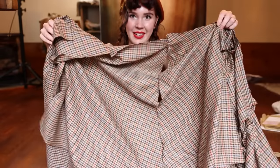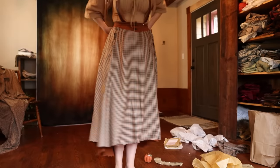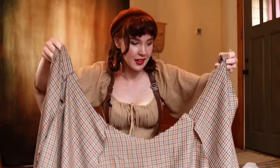All right, I've got the skirt all pinned together. There we go. And then it'll all be gathered, and very swooshy. Actually, stitch all of this together, put the bodice pieces together, and do all the darts and stuff. So, let's do that.